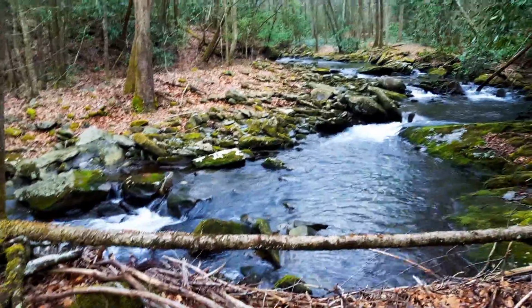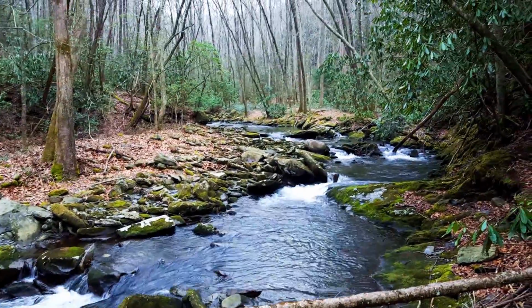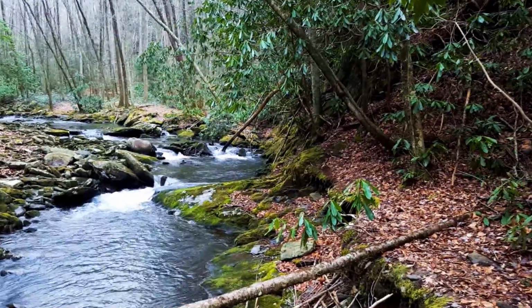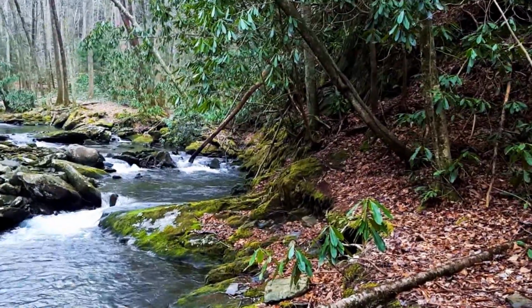This is the fifth and the sixth crossing, but I'm going to scoot along this rock ledge right in front of me and bypass both of these crossings.